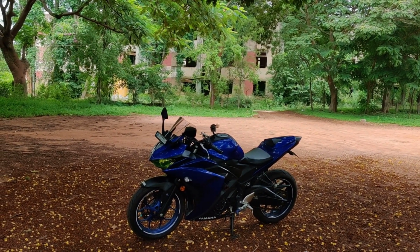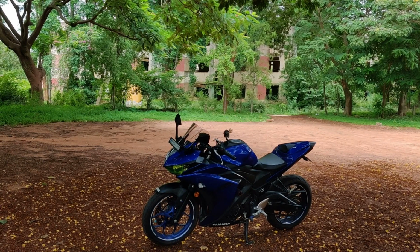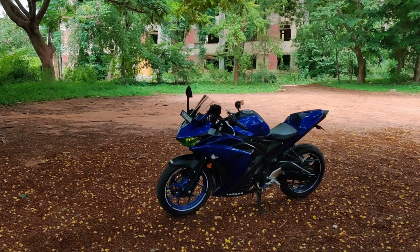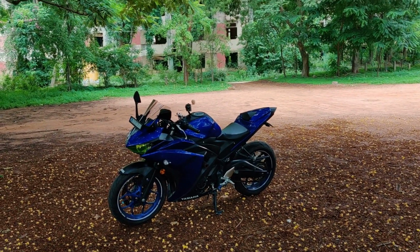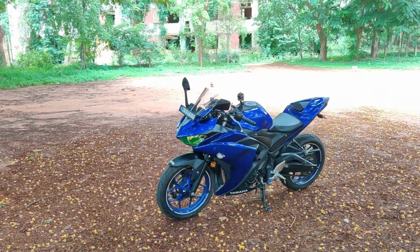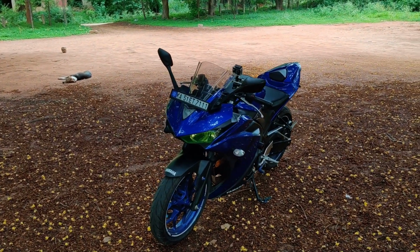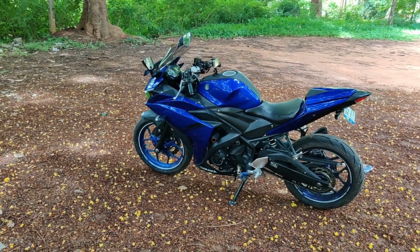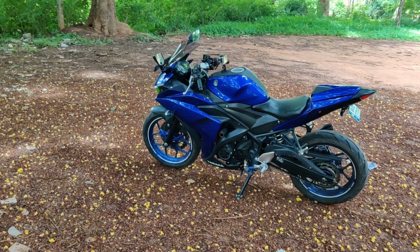Right, so I'm gonna talk about touring first, right? So even though it's got clip-ons, it's actually got raised clip-ons. So that means you don't really have to lean in as much as you do on a super sport. That's gonna help you tour really well. And the other is the cruise speed and the engine refinement will actually help you cruise all day long. Right, so 120 kilometers an hour cruise speed is easy for the R3, it just does it in its sleep. So that's something that it can do easily. Even though it doesn't have a slipper clutch, the clutch action is pretty light, so you don't really have to worry about the bike not having a slipper clutch.